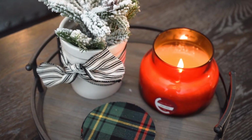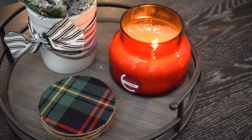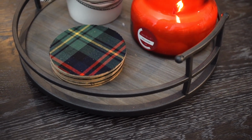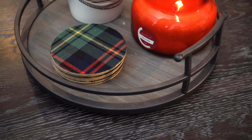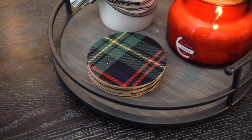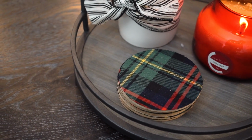And of course, I have a Capri Blue volcano candle going. This candle is everything, you guys. I'm gonna link it below. If you want to splurge on a candle, make it this one because it smells so good. And the tray is just from Deco-Crated as well. I got that in my fall box and I have been using it a lot.